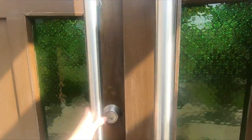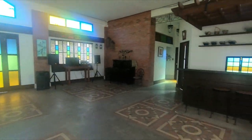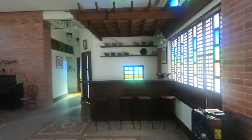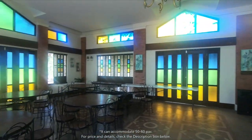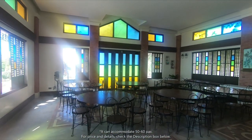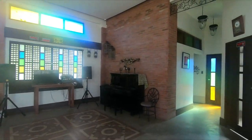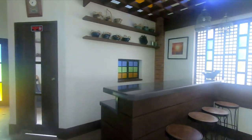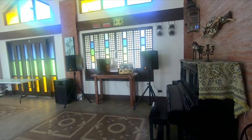Let's go inside. Wow. So I think this is a small entertainment area wherein you can host your parties, your small celebration, have a small bar here, a piano for entertainment, as well as TV.